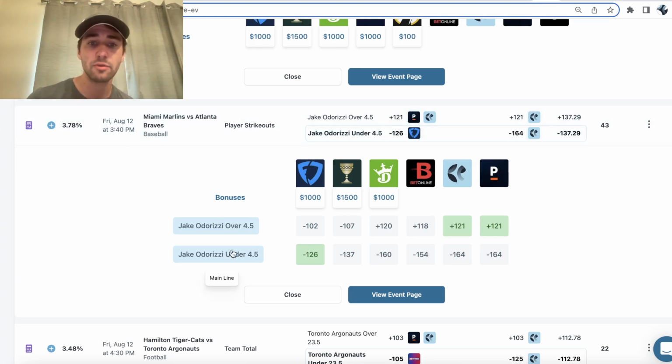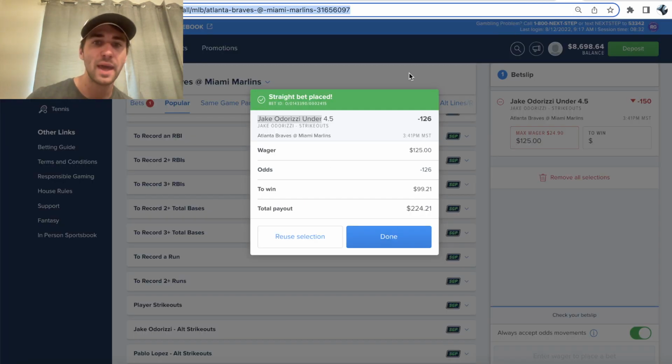Now, if we go to the second one, for similar reasons, Marlins-Braves game, second best player prop, and you can see right here, we're on Jake under 4.5 Ks. No other sportsbook is giving us better than minus 137. DraftKings has this all the way down at minus 160. BetOnline minus 154. And then Pinnacle, the sharpest bookmaker, is pricing this at minus 164. So another very profitable bet, another very data-driven sharp bet with an edge over the sportsbook. So I went ahead, I locked in that bet as well.